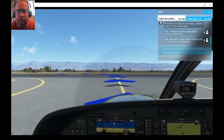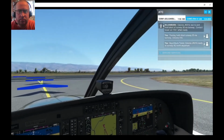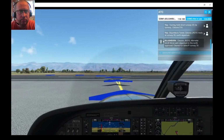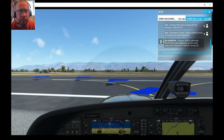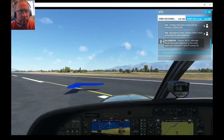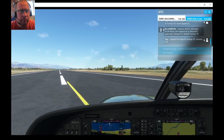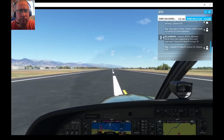Bujumbura Tower, Cessna Juliet November tree 16 ready at runway tree 5, north departure. Cessna Juliet November tree 16, altimeter tree 0.091, departure to the north approved. Cleared for takeoff runway tree 5. Cleared for takeoff runway tree 5, Cessna tree 16.